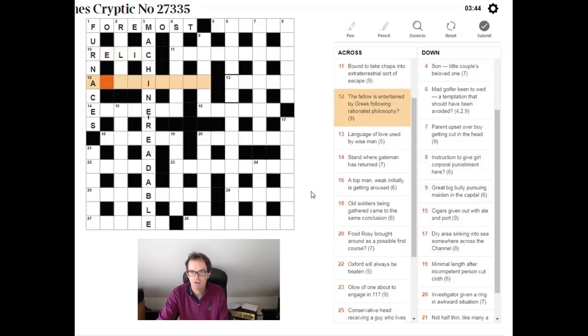Twelve across: the fellow is entertained by Greek following rationalist philosophy. It's going to be something like Aristotelian or something. The fellow is entertained. A fellow could be he, I suppose. How about atheistic? That might be a rationalist philosophy. So the fellow, he, is being entertained by Attic, which does mean Greek. As well as being a room in your house, Attic is a word that means Greek. So that following rationalist philosophy is atheistic.